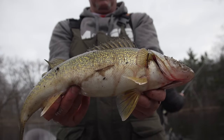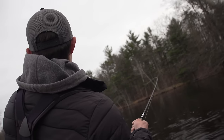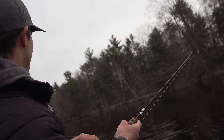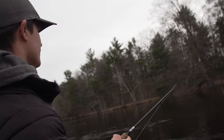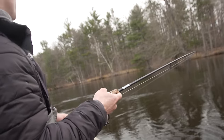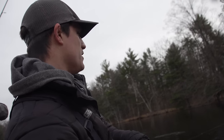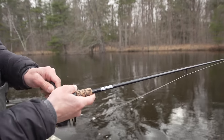For different presentations, I'm a steelhead fisherman, so I always like a little bit longer rod. I'm using a 7.2 medium light. And for this, I think it's perfect, because you are pitching a long ways on a lot of these pockets, and a little bit smaller jigs. This one's good for 1/8 to 1/2 ounce. And I think we're throwing about 3/8 ounce jigs. Yep. And it's working good.